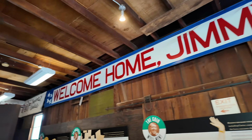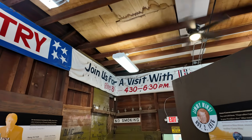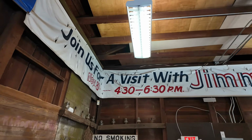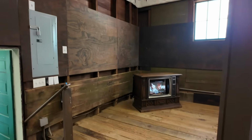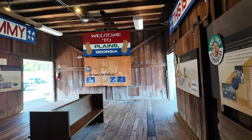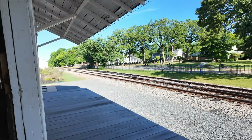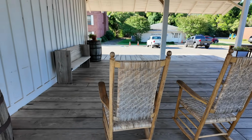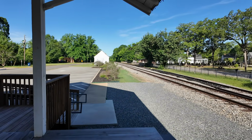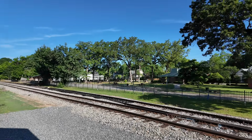Because he could have lived anywhere after his presidency, but he chose to come back to here. He chose to come back here to Plains. Join us for a visit with Jimmy, November 8th, 4:30 to 6:30. They have a TV down here. Pretty incredible that the history that this place holds. Head out here so you can kind of get a feel for this. There would have been a little bit more outside space here. But Plains, very friendly town, very small town, but really wasn't even on the map until Jimmy Carter made a name for himself here.